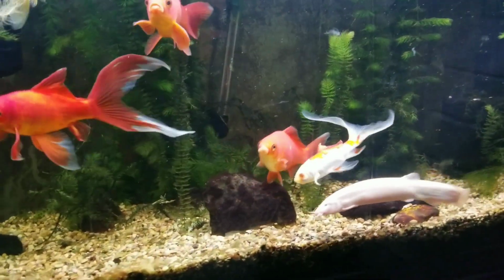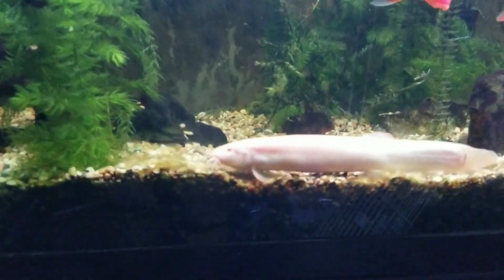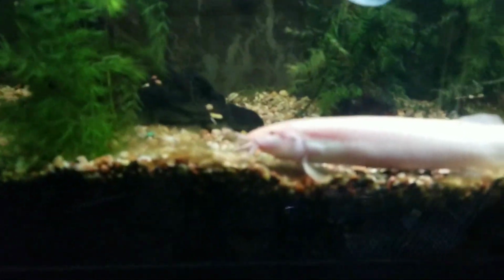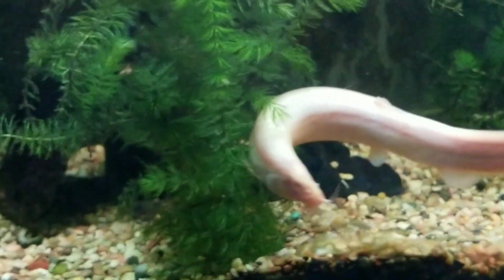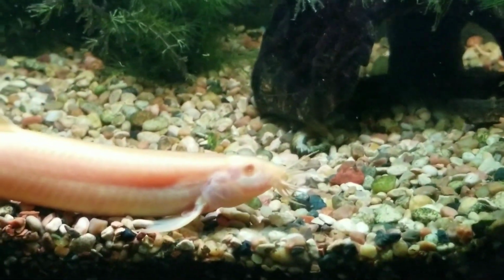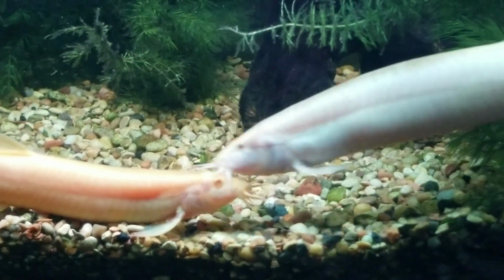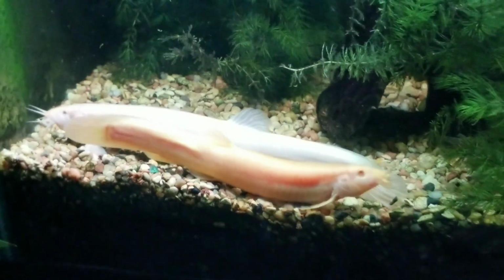But there he is. I'm gonna have to come up with a name for him. What do you guys think? Maybe in the comments. It's really hard to focus in a fish tank. What should I name him? Let me know in the comments. This is Tito Jr. Yay, I'm so happy.